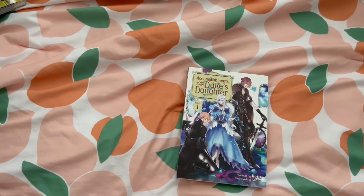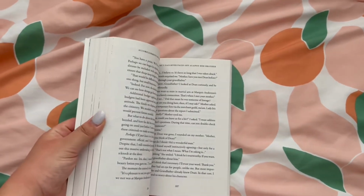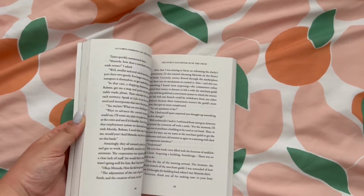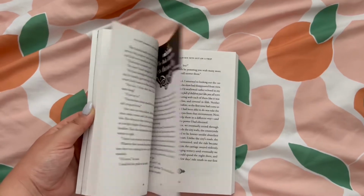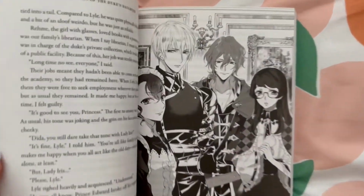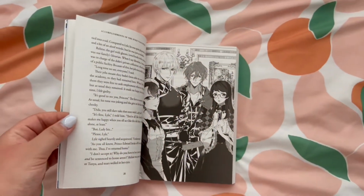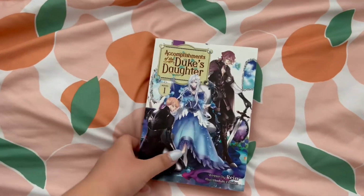Next, I have not a manga, but a novel, Accomplishments of the Duke's Daughter. I have read the manga version of this, and I actually really liked it. I'm not usually a huge fan of isekai stories, but I enjoyed it, so I figured I should try the novel version and get some more information on the story.